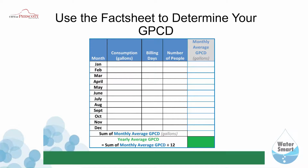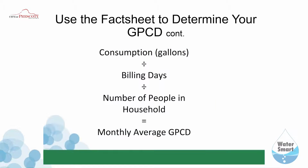So you want to take your consumption, your billing days, and your number of people. Maybe you had your relatives live with you for the whole month of December to celebrate the holidays. That's going to impact your GPCD. It's based on how many people live in your home. Then what you're going to do is take that consumption and divide it by the billing days, divided by the number of people in that household, and that's how you'll get that monthly average GPCD. So this column.